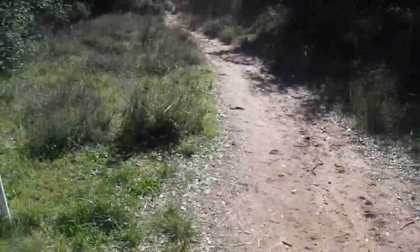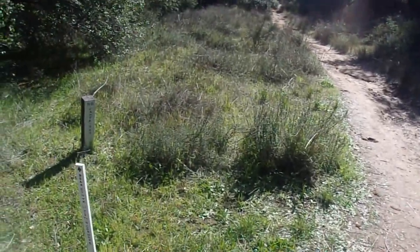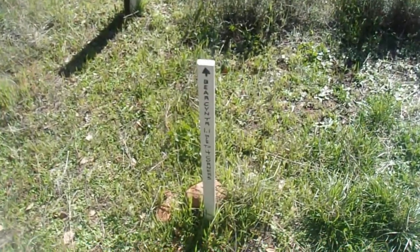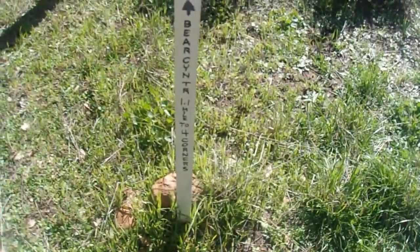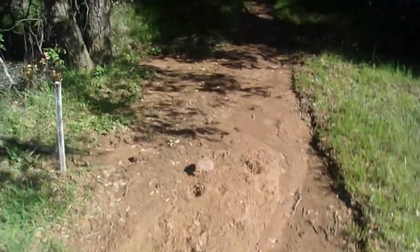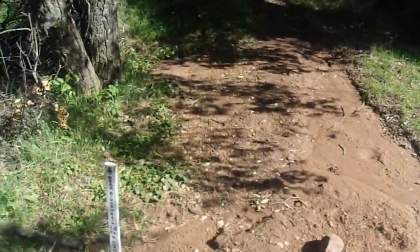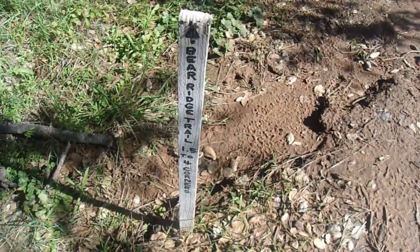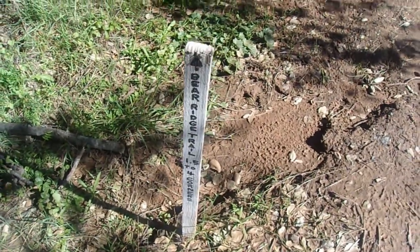Hello, here's Brian again. I am now 1.1 miles past Four Corners. I came up to this sign for the Bear Canyon Trail. It says 1.1 miles to Four Corners. And I see this other trail junction right here. Found out something very interesting. This is the same trail that meets at Four Corners. It's called the Bear Ridge Trail. Never heard of this one before.